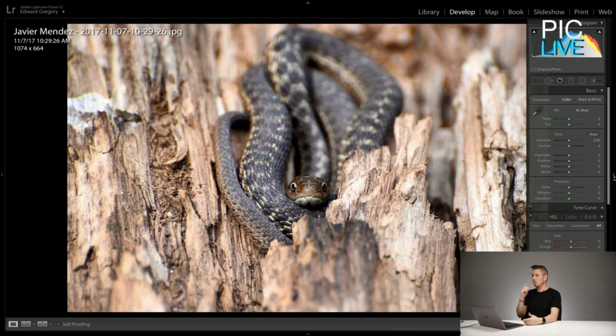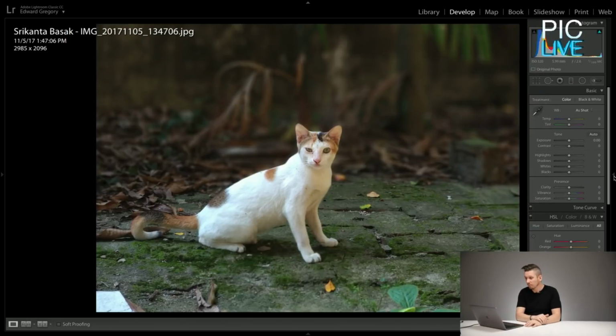So this is one of a snake, maybe it's a small snake inside some woods. Nice shallow depth of field, brings in the focus to the eyes. We've got great attitude from the snake. It looks really scary to me. Really great work. I really like that. That's from Javier Mendez, if I got your name right.